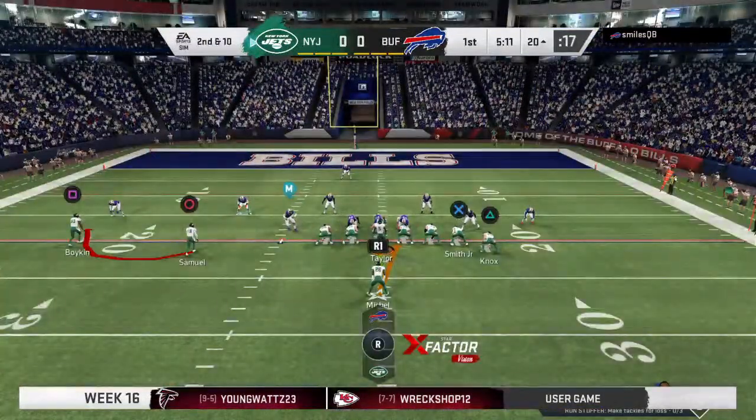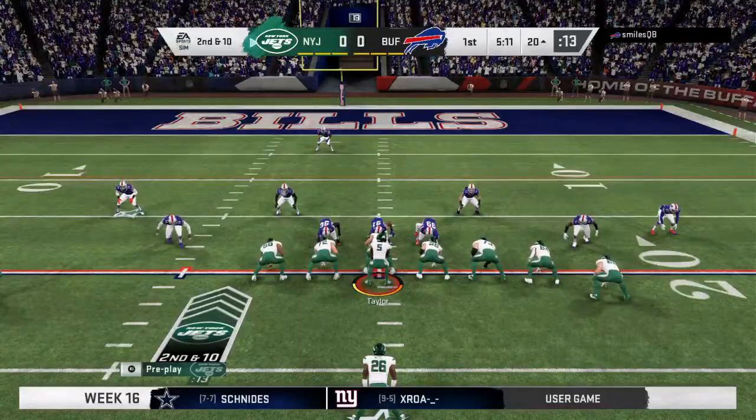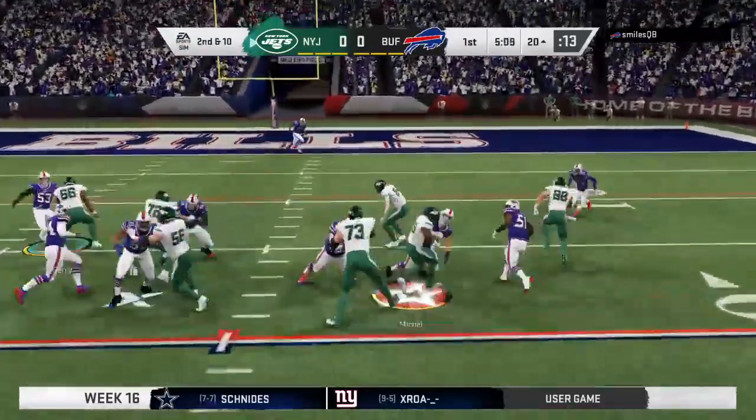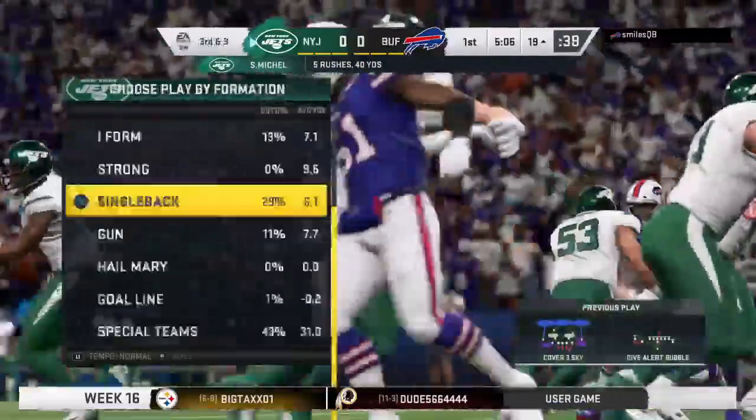Taylor incomplete on first down. Here's 2nd and 10. On the ground is Michel, and he's only going to get a yard from the 20 to the 19.